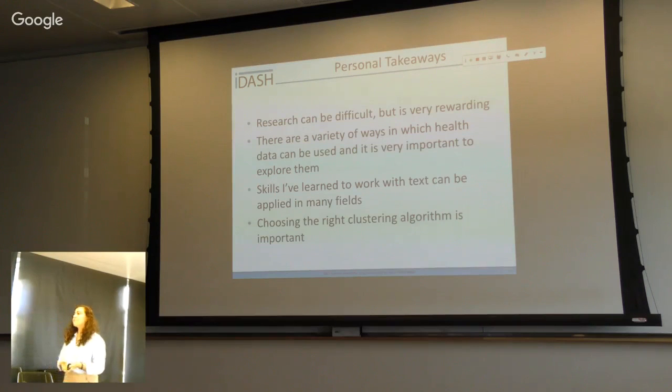Now, to share with you some of my personal takeaways, being here has been great. I've learned a lot. I've found that research can be difficult, but it's very rewarding. The work is quite different than what I've done before, but I enjoy having more freedom in what I do. And once again, I've learned a lot. There's a variety of ways in which health data can be used.